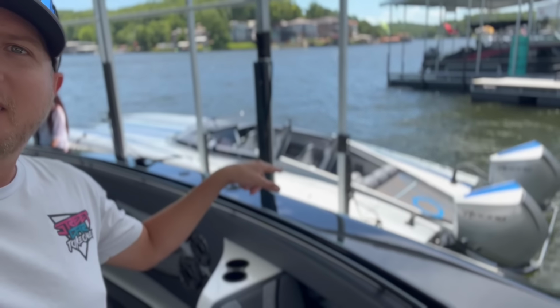Alright guys, we're going to flip it around a little bit here. We are going to take this brand new 2024 Thundercat. They're made by Fountain Power Boats. It's got twin 500 Mercury Racing engines on it, two outboards. We're going to be taking this out on the lake today in some rough water.